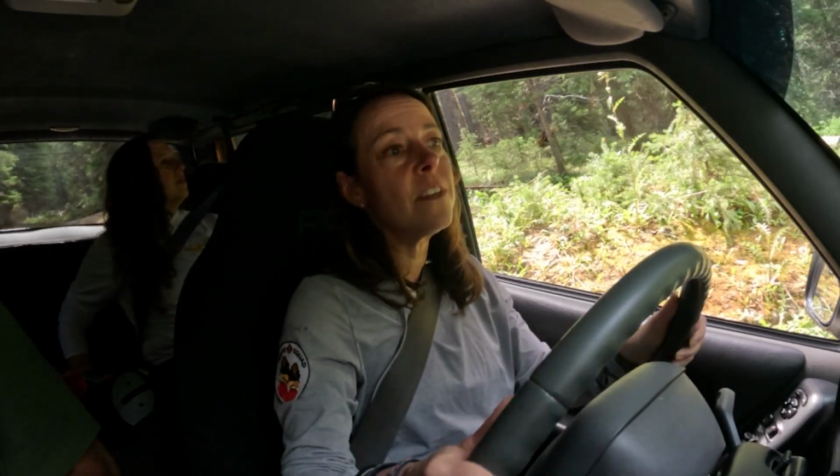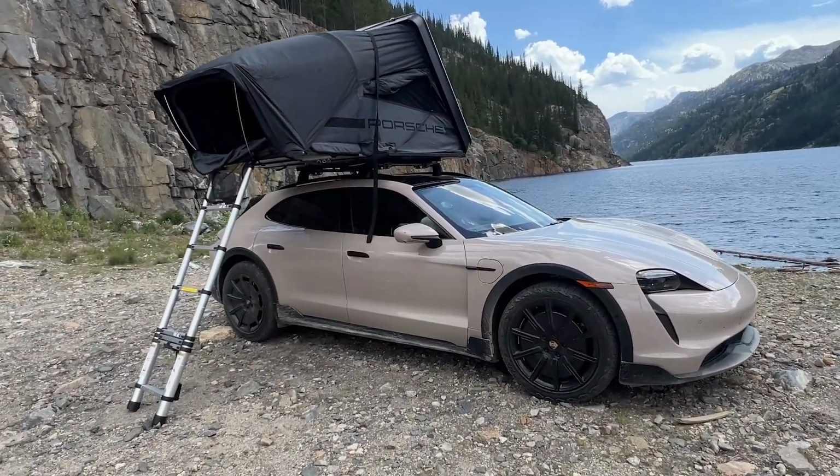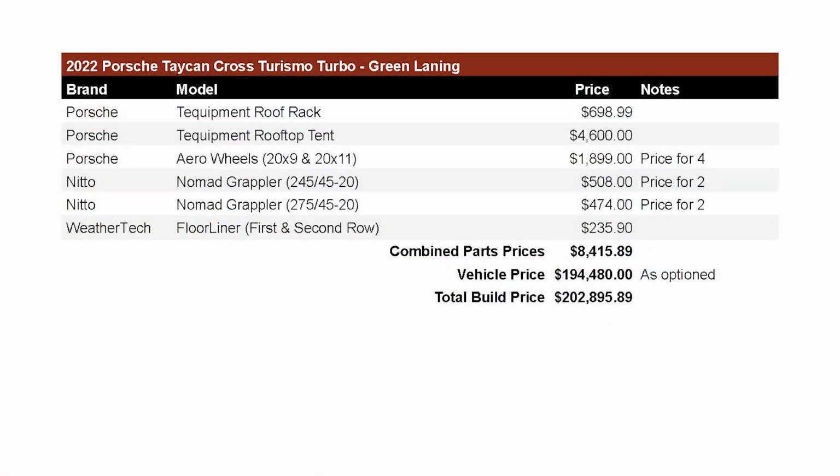And I'll point out I was even able to get the seat close enough to be able to reach the pedals. That's a win. So this right here is going to be the most unlikely overlanding vehicle that we will take out on the trail. And this is the Porsche Taycan Turbo Cross Turismo.